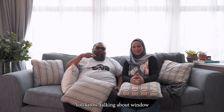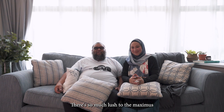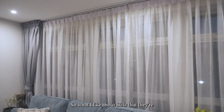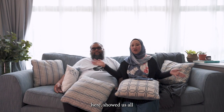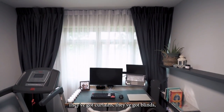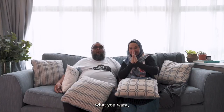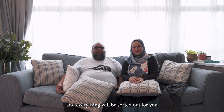It's a smooth process all around. Talking about windows, I love what covers my window. Lush to the maximus. We're talking about SL Curtains. What I like about SL Curtains is they're so efficient. We called them and they came here and showed us all the different samples, and they have so many to choose from. They've got curtains, blinds, day curtains, night curtains, of any material, heavy, light, what you want. Whether you want to let in a bit of light or a lot of light, call SL Curtains, one stop wonder. Everything will be sorted out for you.